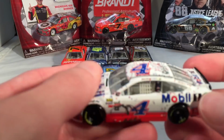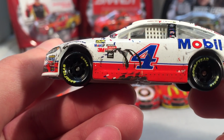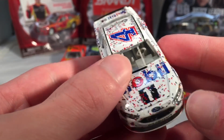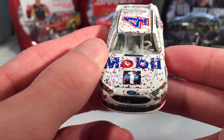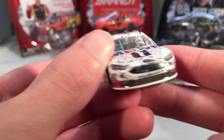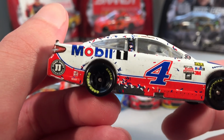Next up, we've got Kevin Harvick's Mobil 1 Sonoma race win. So this one actually has some nice damage. Got some big old donuts on the door, got tons of little marks. The front end is kind of dented in on the real car. It looks a little bit more obvious on the 1:24 with the decaling, but for some reason they kind of hit it a little more on this one. You can kind of see it there, but not as easy to see. Got that stupid blacked out exhaust piece as always.